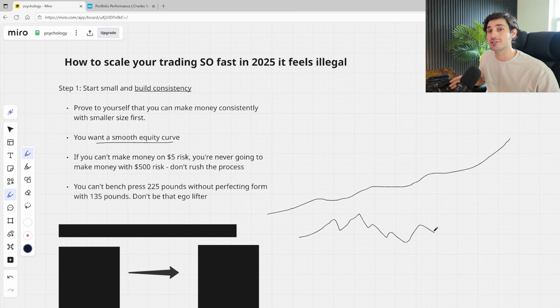You can't scale inconsistency. You start small, you become consistent, that's when you scale your risk. It's very, very important that you follow this process. Otherwise, you're going to end up losing money. The whole point is to learn all of the basics, the fundamentals, what style you prefer as a trader on small risk. So even if you make mistakes, even if you want to experiment with strategies, and let's say you have 10 losses in a row because you're experimenting, well, it's not going to really impact your account.